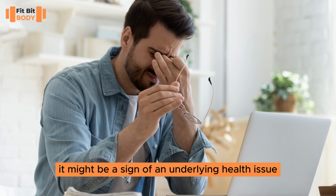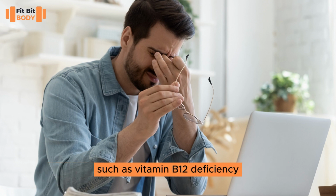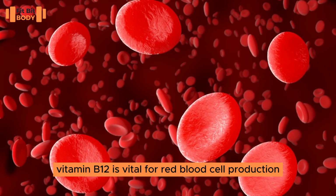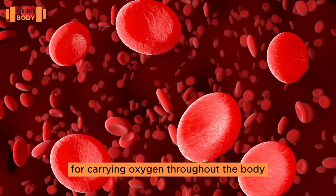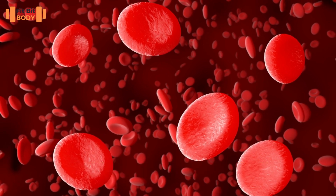Number 2. Fatigue. Feeling tired and fatigued is a common complaint, but when it persists despite getting adequate rest, it might be a sign of an underlying health issue, such as vitamin B12 deficiency. Vitamin B12 is vital for red blood cell production, which is responsible for carrying oxygen throughout the body.